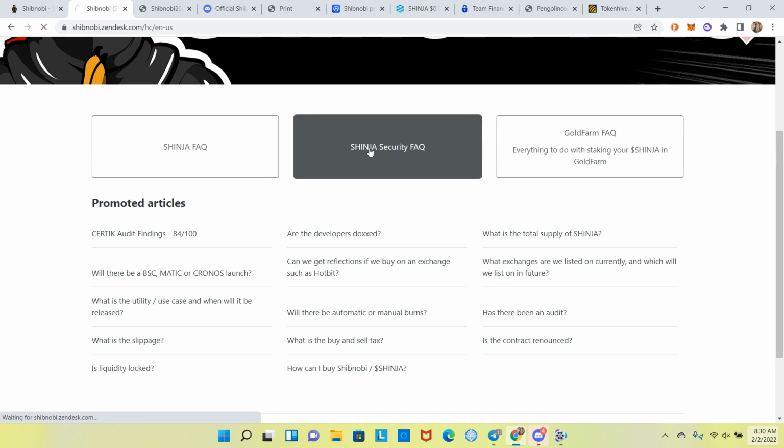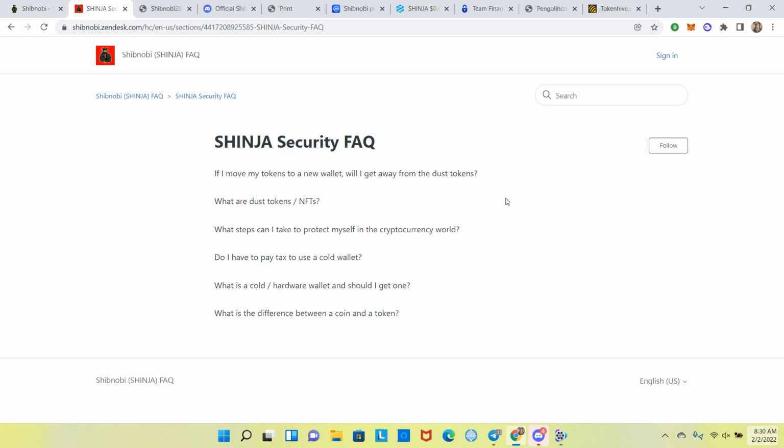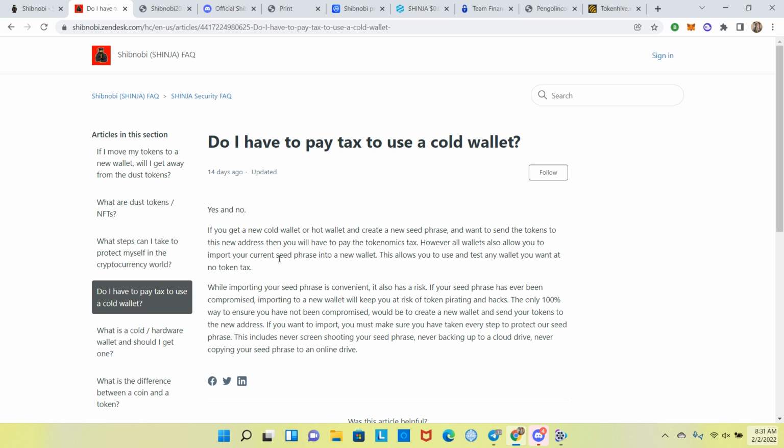So let's click on Shinja security, frequently asked questions. Talks about dust tokens. I'm not sure what that is, but you can read about that when you have more time. Do I have to pay a tax to use the cold wallet? Definitely want to know about that. Let's click on that real quick. You will have to pay the tokenomics tax. So that answers that question.